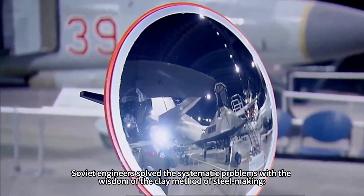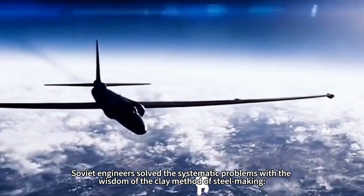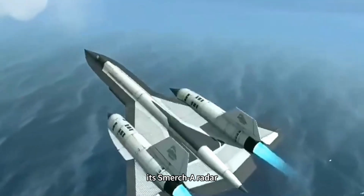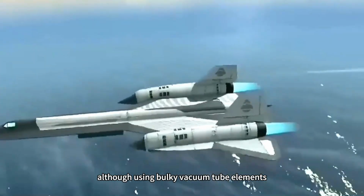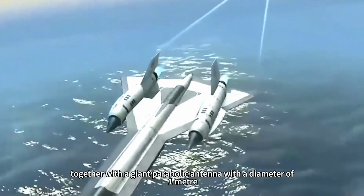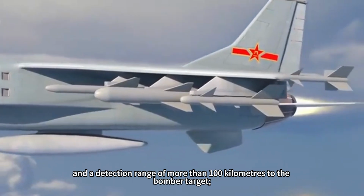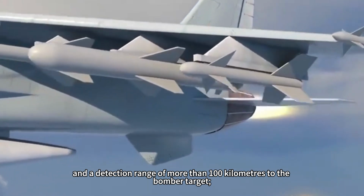In fact, Soviet engineers solved the systematic problems with the wisdom of the clay method of steelmaking. Its Smerch radar, although using bulky vacuum tube elements, has a peak power of 600 kilowatts, together with a giant parabolic antenna with a diameter of 1 meter, and a detection range of more than 100 kilometers to the bomber target.